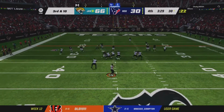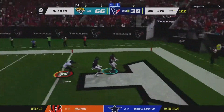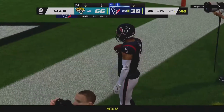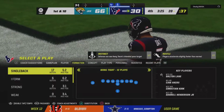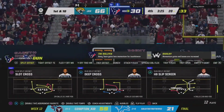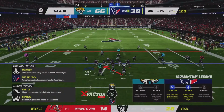On 3rd down, Lawrence. And it'll be intercepted. And the Texans are going to take possession here. It's a touchback, and they'll take over at the 20-yard line. That is now seven interceptions between last week and this week. 3 in this game, 4 a week ago.